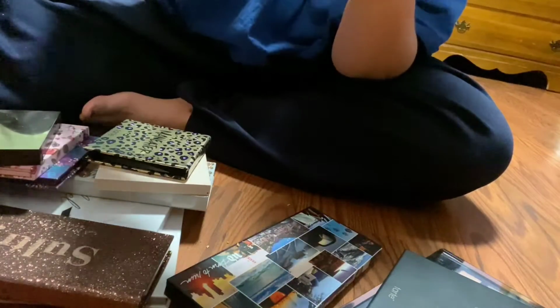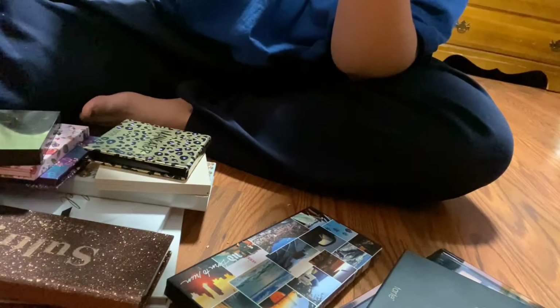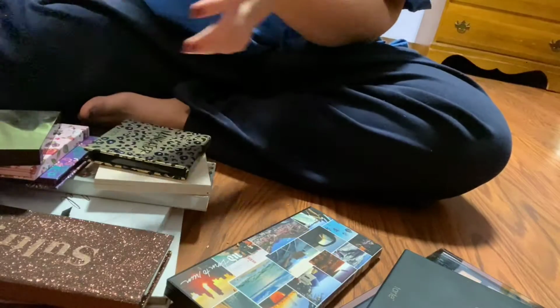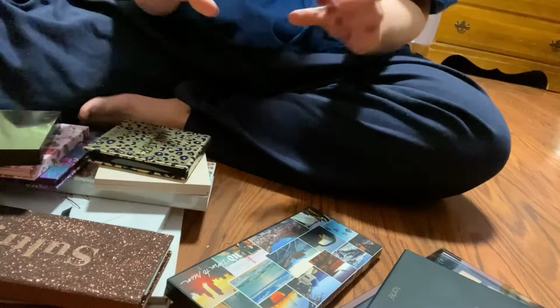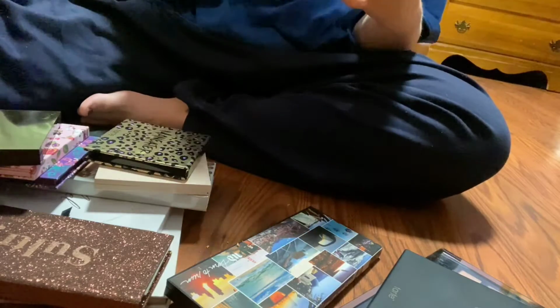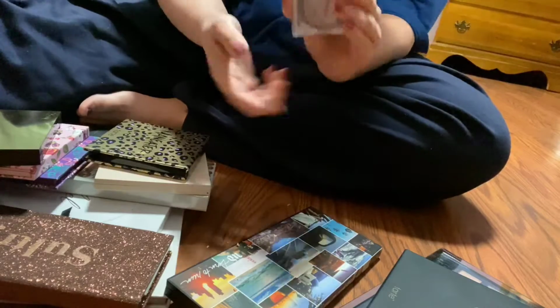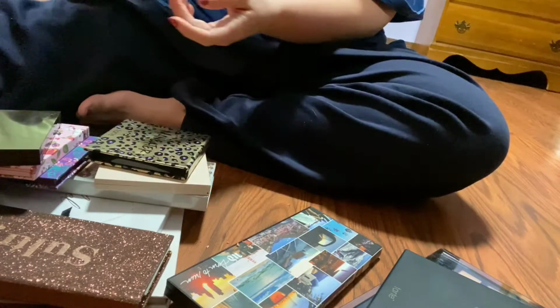I remember I'd be so excited to go with my mom or my aunts to Walmart to be able to pick out a new one of those little, I don't know, like it has glitter, but then it looks kind of earthy. I don't know how to explain it. You need to look them up. Those were so good. So good.